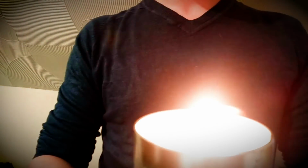But first, let's get our candle lit and set the intention for the session. Okay. Here we go. That's all lit. And there's your candle. Nice and bright.